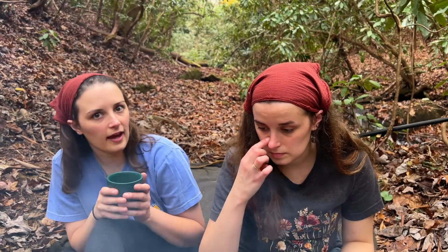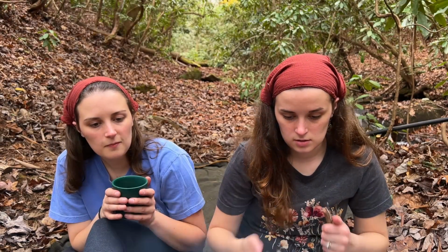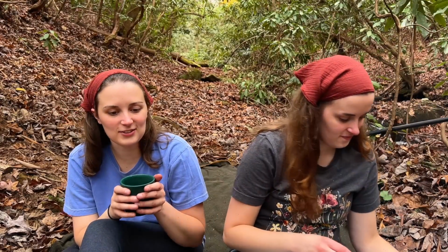So I know the camera's got a lot of smoke in front of it. I hope it's not too smoky. Yeah, I hope it's not too smoky, y'all. Sorry if it is. Hoping it's not smoked completely out. May have to dampen the fire. Corey's feeding it, but we may have to. All right, I'll stop feeding it. We may have to kill the fire.